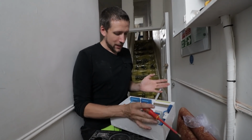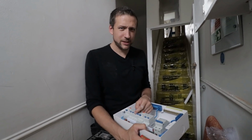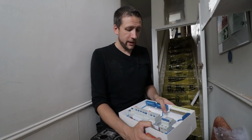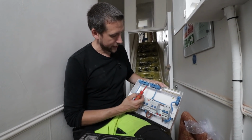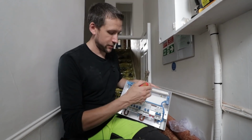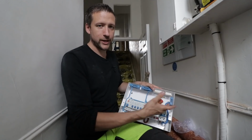One thing I do, it is a budget board. You can buy this, I think, for like 60 quid. It's really cheap, dual RCD, and it's still compliant. I like the insulated covers. I thought that was quite a neat design. They use solid bars rather than the flexi leads which you normally get in dual RCD configurations.